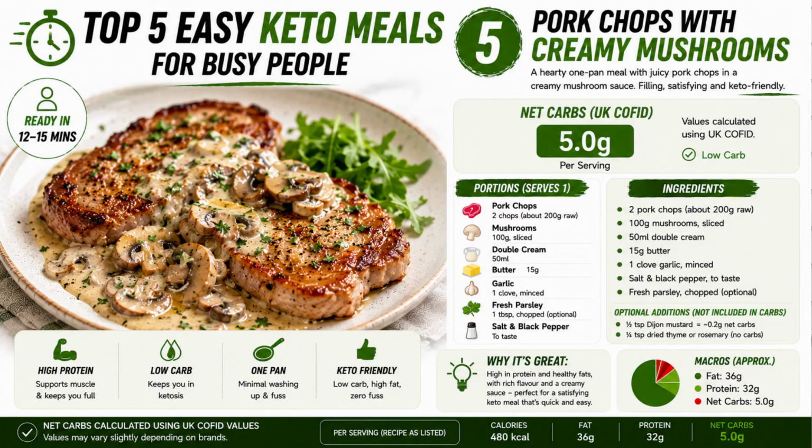Number 5. Okay guys, meal number 5, pork chops with creamy mushrooms. A hearty 1-pan meal with a juicy pork chop in a creamy mushroom sauce, filling, satisfying and keto friendly. Net carbs 5 grams. So we can see here it's 12 to 15 minutes, a bit longer, but yes, this one's going to give you a lot more heavy, massive, packing you up to fill you for dinner.